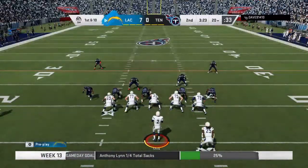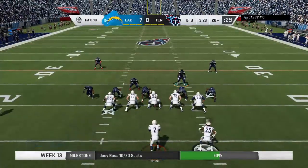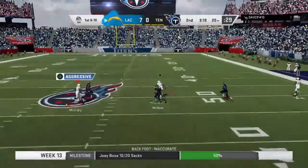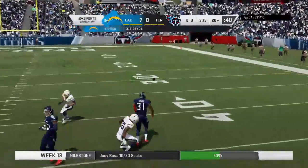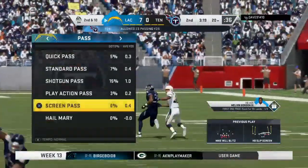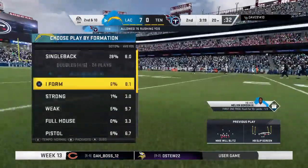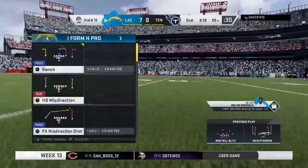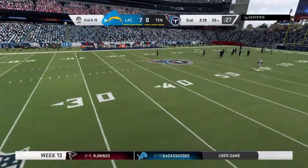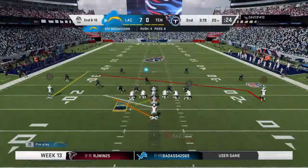The Charger drive about to get going. Things progressing to plan so far. Their defense has been solid, and they've got themselves a 7-0 lead after the touchdown the last time they had the ball. And this is no time to even think about, hey, are we going to milk the clock? Are we just going to do ball control? This is the NFL. 7-0 leads don't last very long unless you continue to push the envelope on offense. After the incompletion, here's second and 10 from the 20.